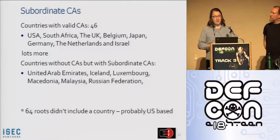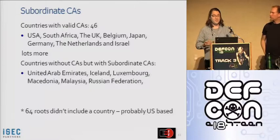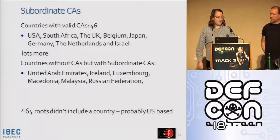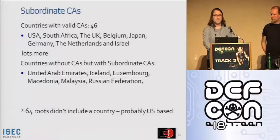Through subordinate CAs, the following countries didn't appear to have a root CA, but they gained a CA. So the UAE doesn't have a root CA for its country, but it has a subordinate CA in its jurisdiction. So maybe its courts can ask them to give them little spying permission or something. Same with Iceland, Luxembourg, Macedonia, Malaysia, and the Russian Federation. Yeah, so 64 roots didn't include a country. Most of those are probably US based.